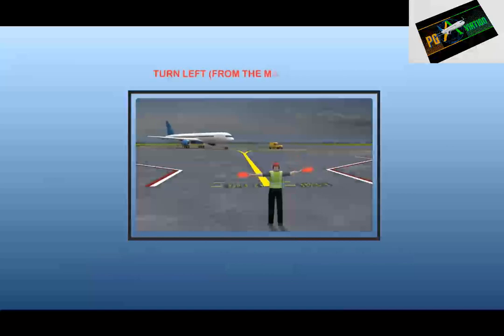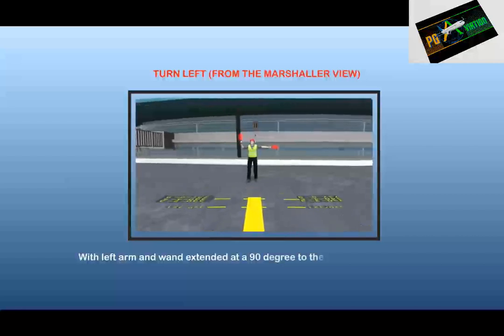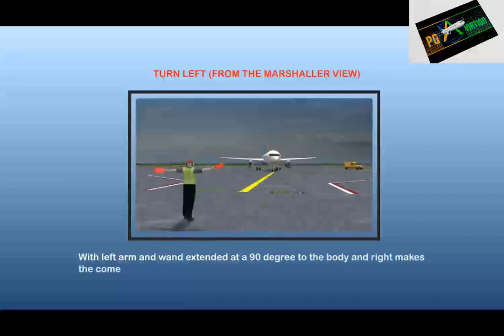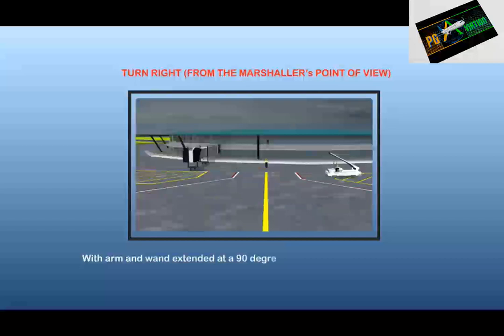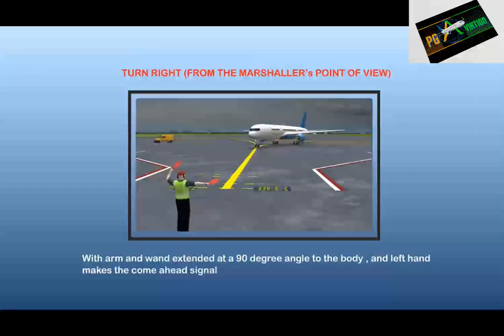When the marshaller wants the aircraft to move to his left, he extends the left arm with the wand at 90 degrees to the body and gives the come ahead signal with his right hand. And when the marshaller wants the aircraft to turn right from his point of view, with wand extended at 90-degree angle, he makes a signal with his left hand to come ahead.